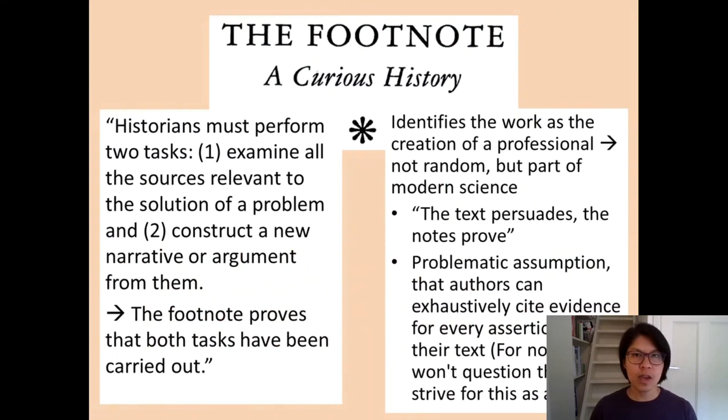Now, how is it that we actually show that we have done all of this work? This is the main question. And this is where the ubiquitous footnote comes in. So historians have a love-hate relationship with the footnote. It's one of the things that defines our profession in the sense that we like copious footnotes. At the same time, it is a very difficult kind of habit to get into, especially for young historians like yourselves. In the book, The Footnote: A Curious History, the author says, the historian must perform two tasks.